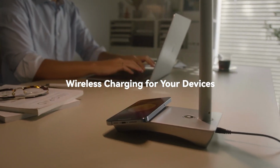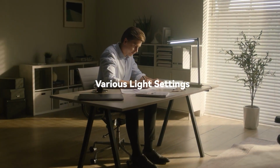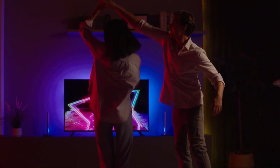Moreover, you can transform it into a monitor light bar, elegantly perched above your screen to save space and redefine your workspace dynamics. With a CRI of 98+, you can enjoy consistent flicker-free lighting that protects your vision.